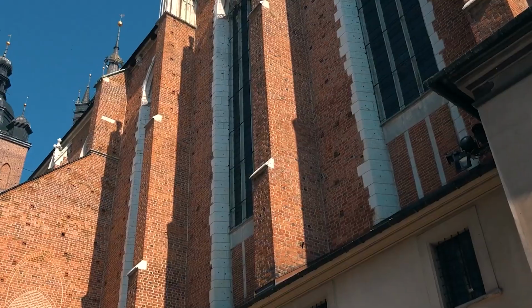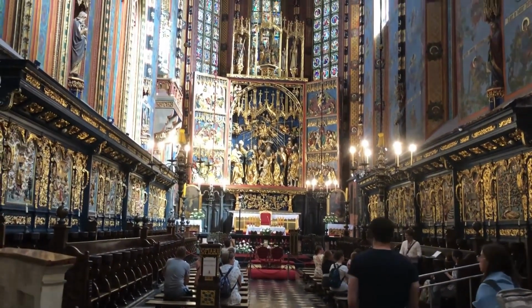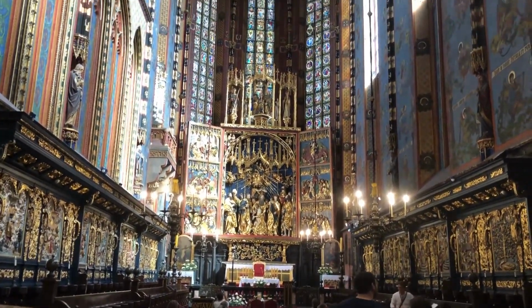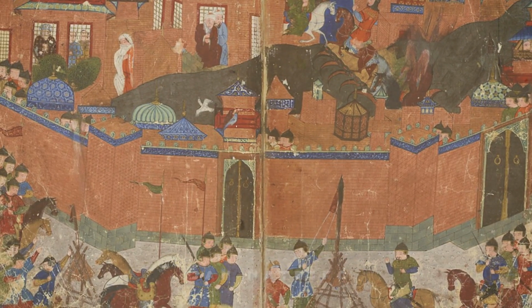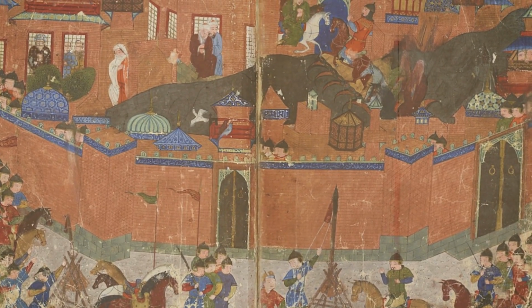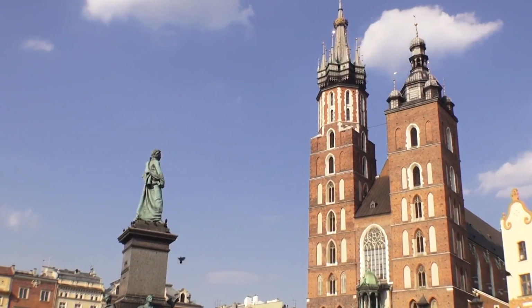St. Mary's Basilica is decorated with a surprising amount of color, predominantly because of the vibrant paintings by the revered Polish artist Jan Matejko. The basilica, erected in the 13th century, was actually destroyed during a Mongol invasion, but this wasn't the only devastating event to hit the church.